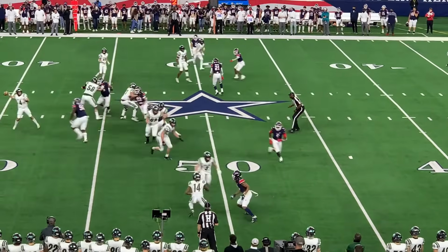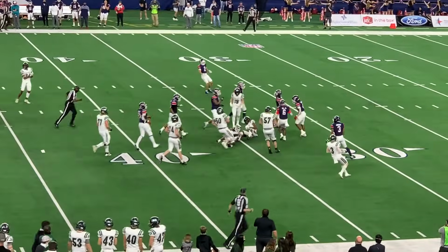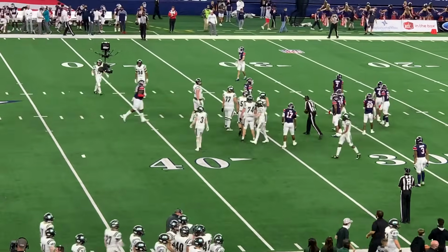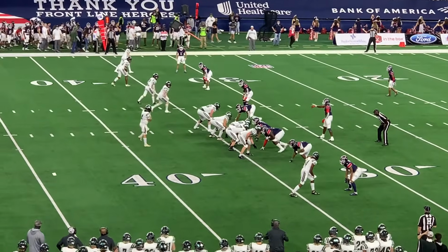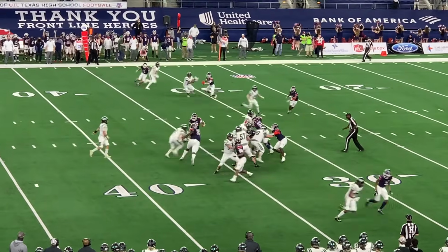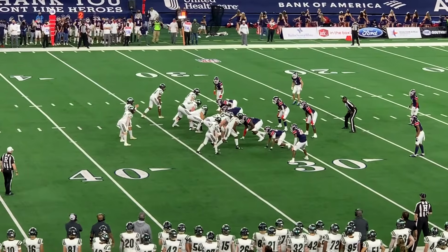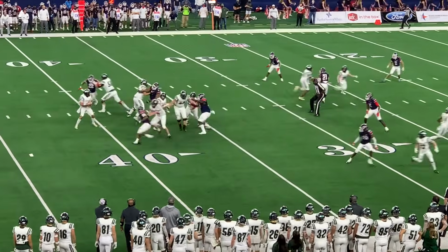Hernandez drops back. He's got it. Oh! A lot of room there. Dynamic run after the pass. Number 14, making up the yardage. Good shot there, Mayor Alexander. Look at that big guy. Number 3, Alexander on that last play.